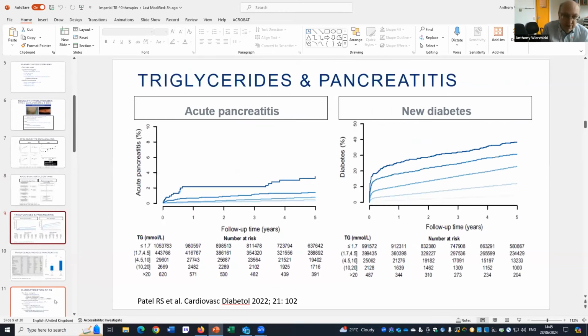So what about the more severe end? People are becoming increasingly recognizing that high triglycerides are associated with pancreatitis as well as with new diabetes, as well as cardiovascular risk. And this is data from UK Biobank showing the increase in risk, particularly when you get up to levels of over 10 and over 20 millimoles per liter, or 10 of 1,000 or 2,000 milligrams per deciliter.